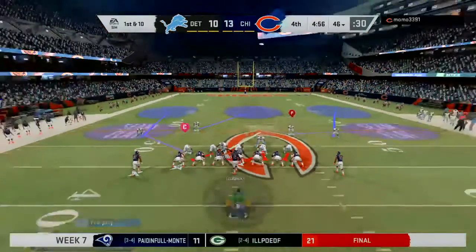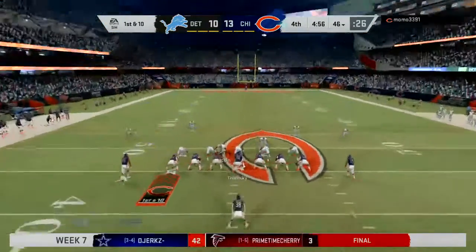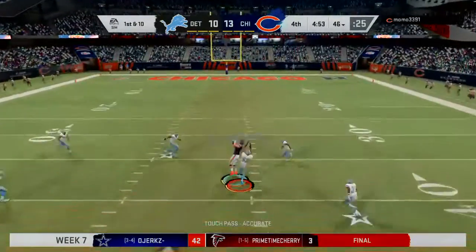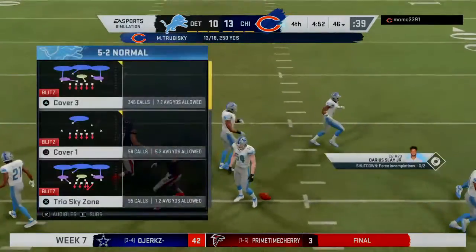So the yellow flag came out, and that leads to a new set of downs for this offense. 1st and 10. Trubisky will throw it. And that's going to be incomplete. Too tough to hold on to that one.